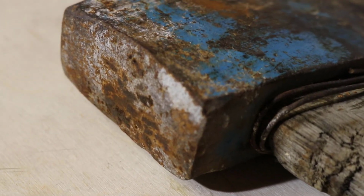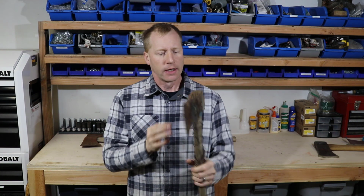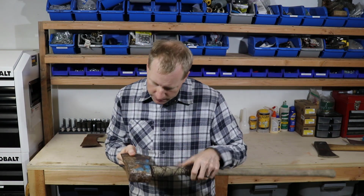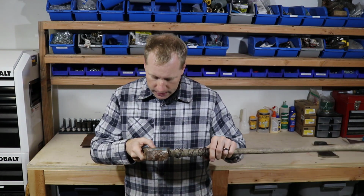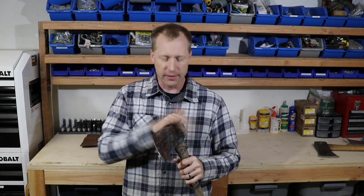I could probably wiggle it off right now, but for those of you who may know more about axes than I do, it's got this bluish paint on it. And then it's got an emblem that I could actually make out, and it has a crown and it says GBA. And so I googled that and tried to figure out what it was, and this turns out to be a Gransfors Bruk axe, which is one of the better axes out there.